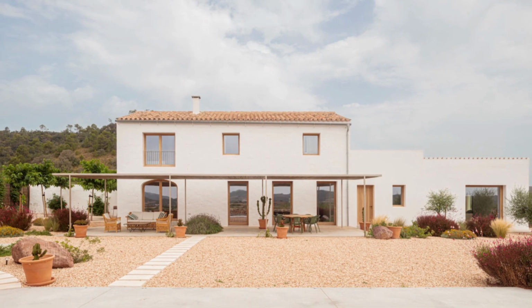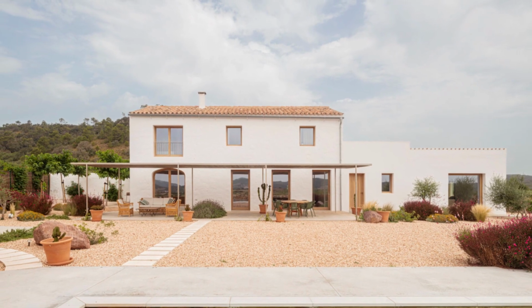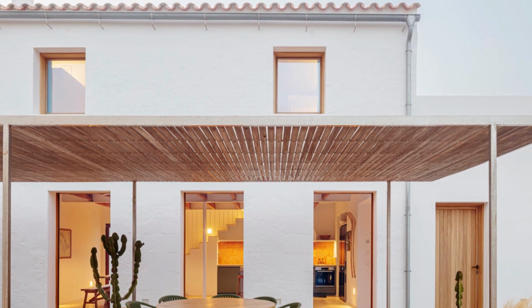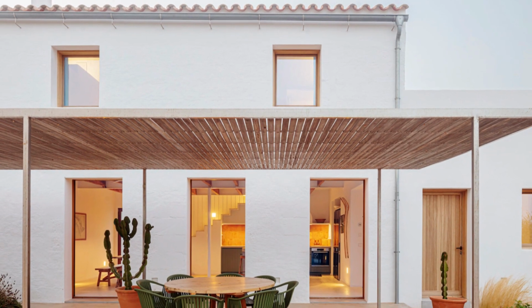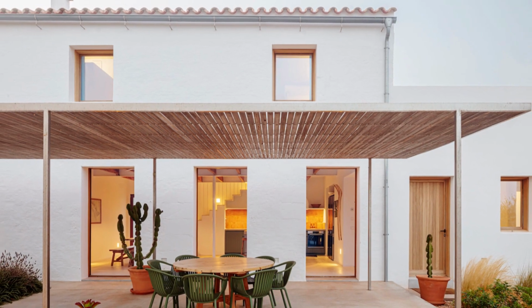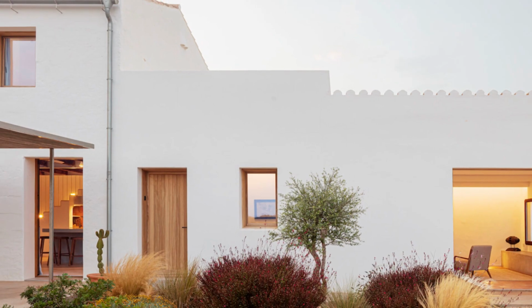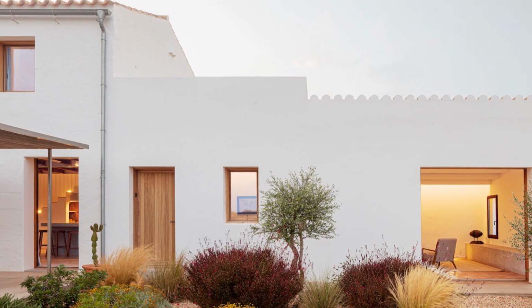Casa T presents a composition of clean, monolithic volumes arranged in a balanced layout. The structure is defined by a combination of solid and void, with large glass openings breaking the solidity of the walls. The house's cubic form and horizontal planes create a strong yet refined presence in the landscape.